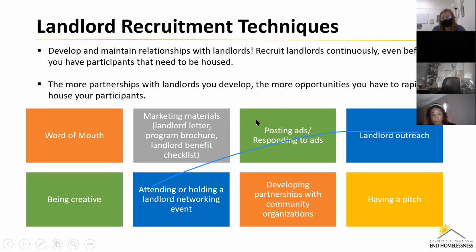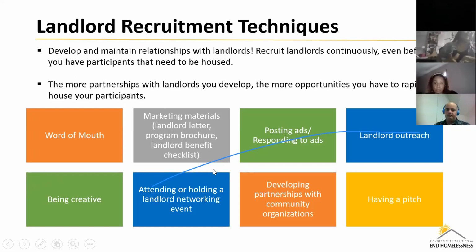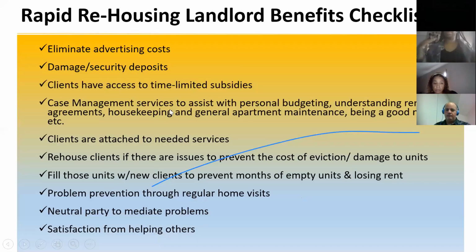Posting ads, responding to ads, landlord outreach, always on the lookout for landlords, being creative. As I said, shared housing is one way of being creative. Attending or holding a landlord networking event, developing partnerships with other organizations, and having a pitch. You know, really go into it knowing what you're going to say. So with that, and with having a pitch, there's a lot of selling points.